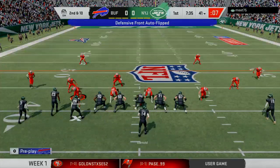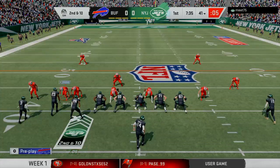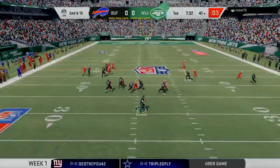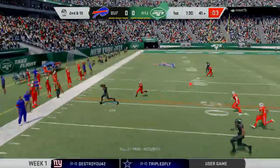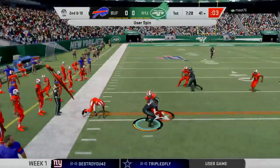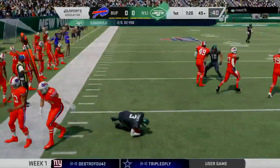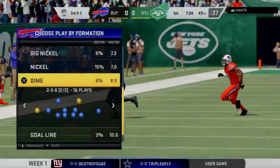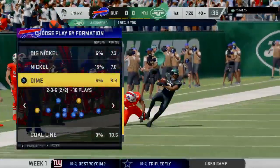Here now is 2nd and 10, again from the 41. To throw is Darnold. It's brought in by Jamison Crowder. He had a great move, but he'll still be stopped shy of midfield. 8 yards on the completion, but now they face third down.